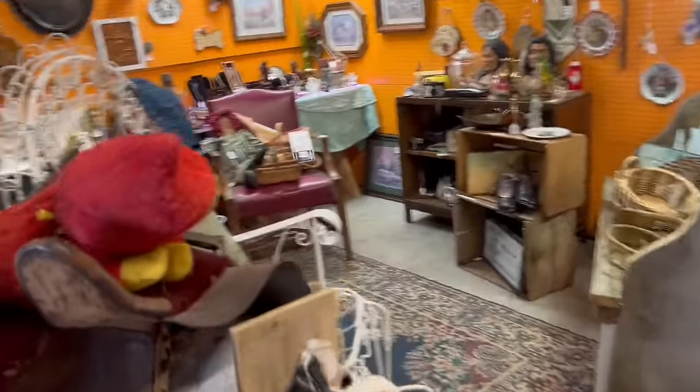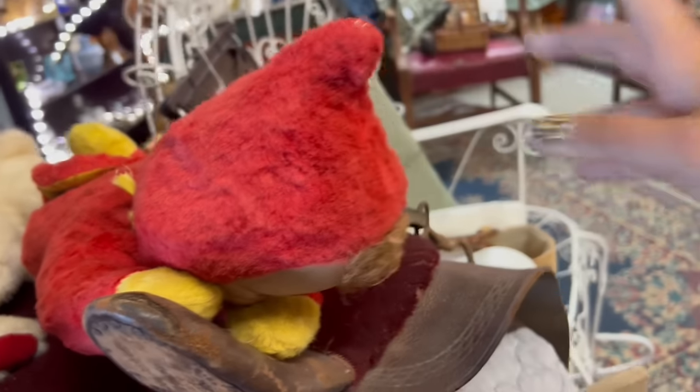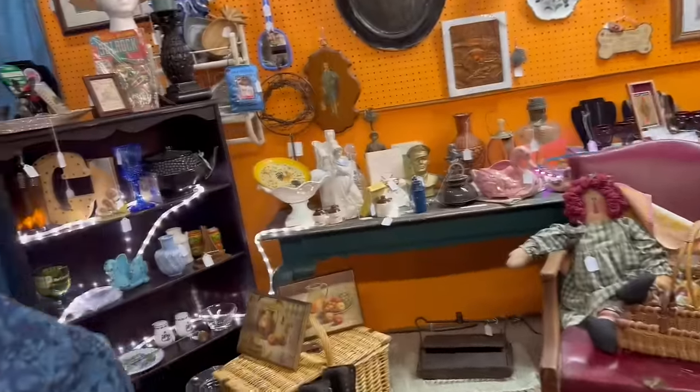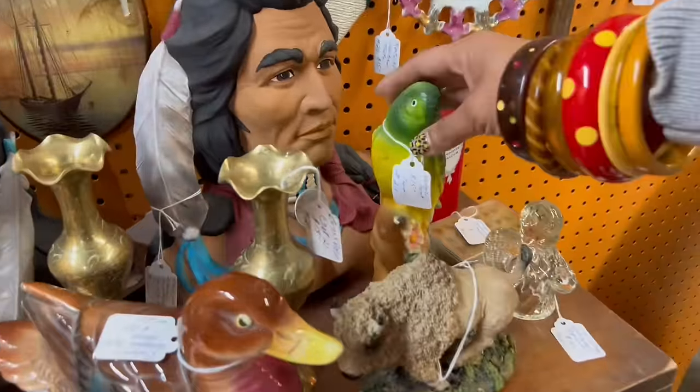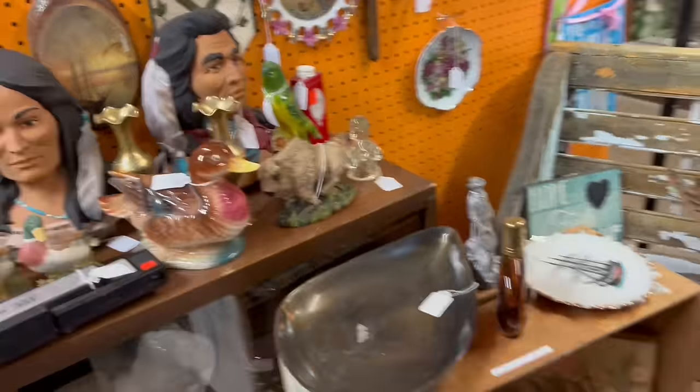Oh, here's one of these weird rubber-faced baby things. Those things are so spooky. They used to sell pretty well for me, but they took a big flop maybe a year or so ago, and I don't really pick them up anymore. Little bird, Japan parakeet. A little paint loss and 15. Mermaid mirror, but it's contemporary.